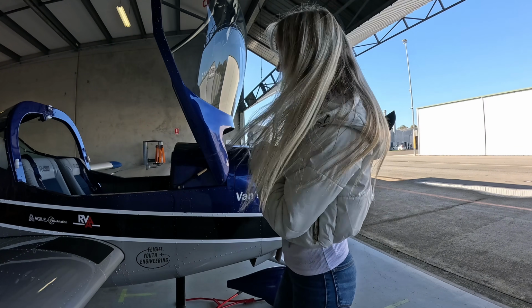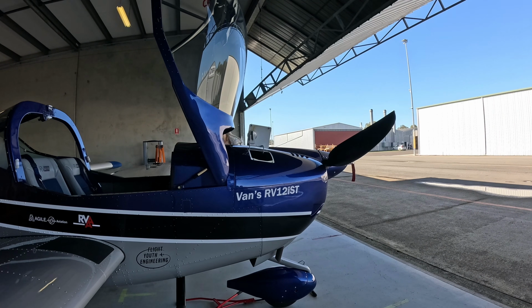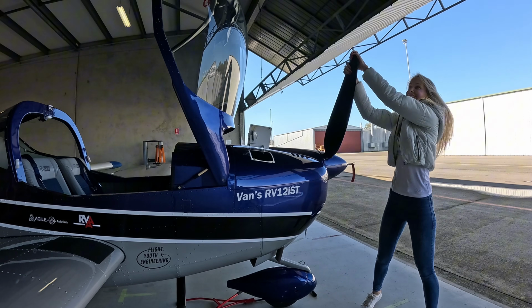Before I touch the prop to turn it over to check the oil, I always check that lane A and B and the master are switched off. Always trying to stand back a bit in case it fires. Very unlikely.